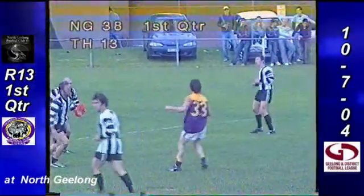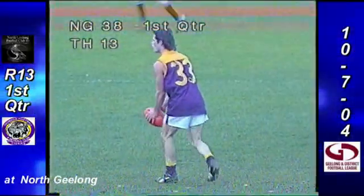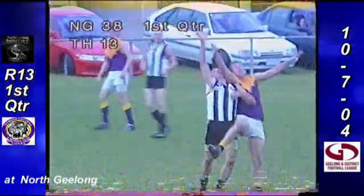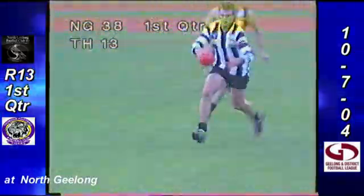Tripped up by crude Troy Elzinger, as the umpire said. He might have got reported for grabbing a bloke around the foot, but Hood there goes to half forward. Hearn working hard there with Feldman, but it's North Geelong, weight of numbers.